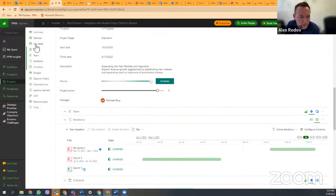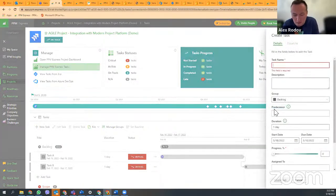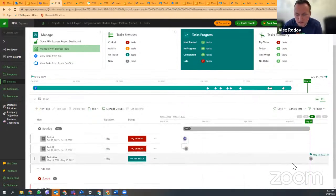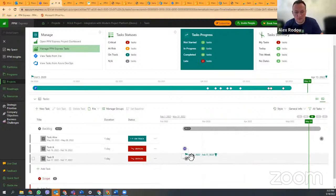But most importantly, if I go to my schedule, here's my schedule. I have my regular PPM Express tasks, and I can quickly create a new task. Let me just put in a new task here. I can move this task around a little bit, and I can move the other tasks around. I can make this task number one, and things like that. I can add all kinds of hierarchy, can create dependencies. There are rich features for managing and creating my set of tasks without having any other tools to be integrated.